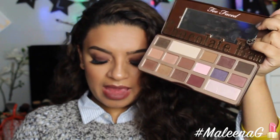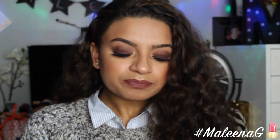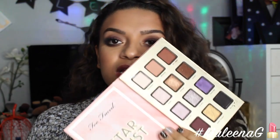And then this color is my absolute favorite, and that one is called Cherry Cordial. Love, love, love this shade. But yeah, so I've been obsessed with this palette, and I've also been head over heels for this palette. I understand all the hype that it gets on Instagram and stuff like that. This is the Vegas Nay Stardust palette.